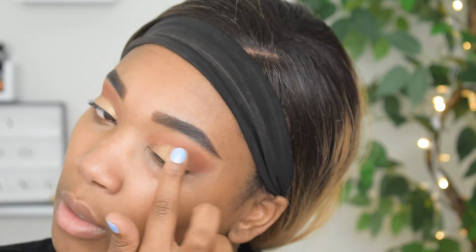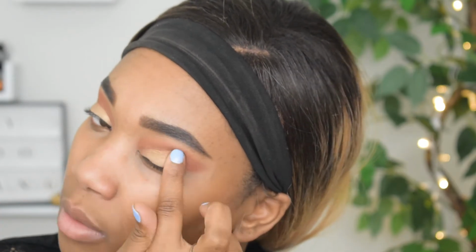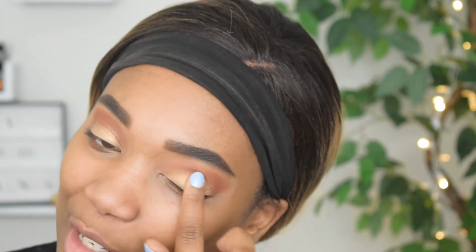I'm going to use this shimmer shade right here, which is called So Good. I'm just going to swirl my finger in there and place it on my lid. Even though we're being really quick, just make sure that we're not being sloppy. I'm being a little bit sloppier than I would like to be. Just try to be as careful as you possibly can.